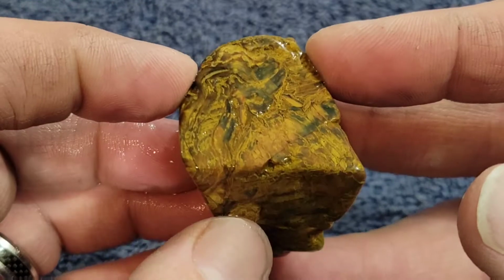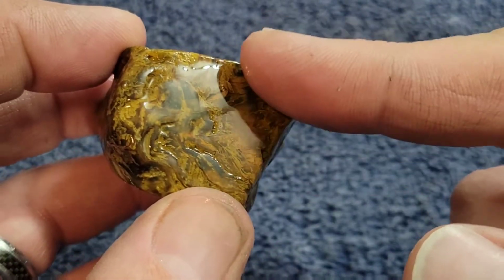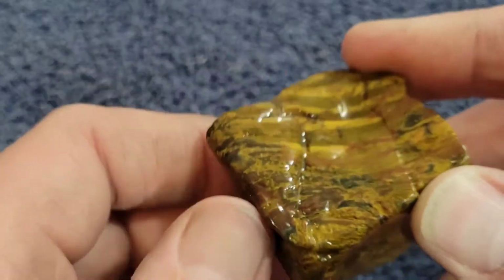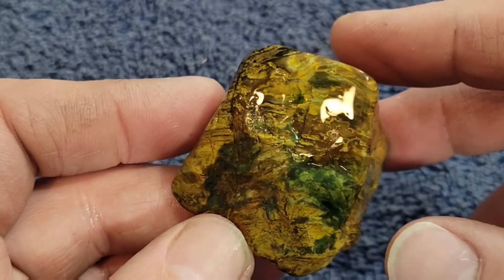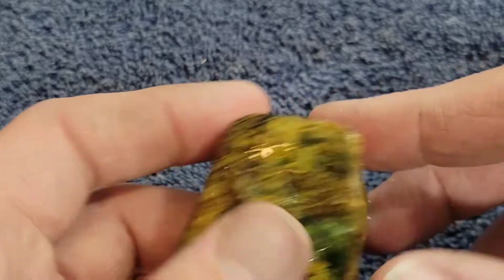I may end up having to cut it some more or possibly break it, because you can see that fracture line right there. It could break on. And then there's also a fracture line right here. So I'm unsure. Yeah, you can see that this chunk right here, I could probably break that off. And maybe I should, but I'm going to tumble it a bit longer before I start doing anything too drastic with it.